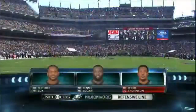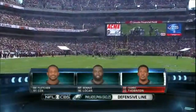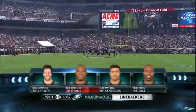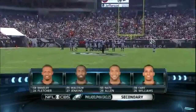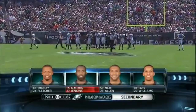We take a look at the Philadelphia defense. Cedric Thornton led the Eagles defensive linemen last year with 78 tackles. At linebacker, it's a tough group led by D'Qwell Jackson. And in the secondary, Malcolm Jenkins, the big free agent acquisition in the offseason from New Orleans.